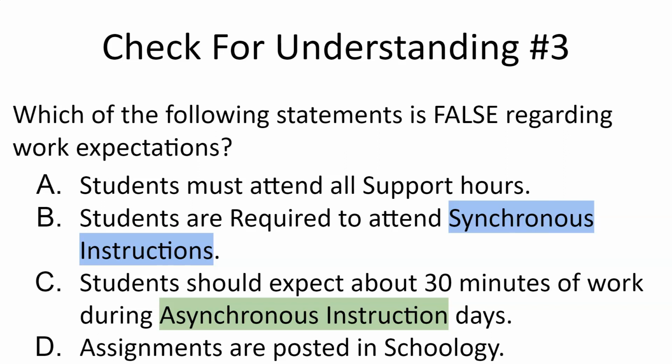Pause the video now, and when you press play again, the answer will be revealed. The answer is A. Remember, you do not need to attend all the support hours. So you attend them as you need them, or if I feel that you need them and I invite you.